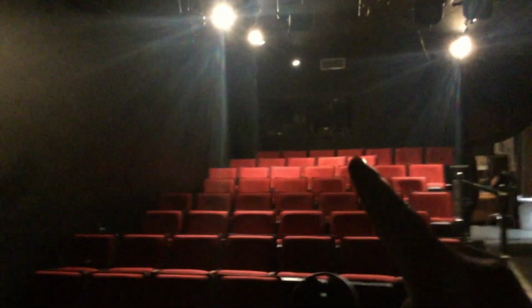So this is where the audience sits, and that's where the light guy sits. And this is where we act, sing, and dance. It's a little dark because they don't have the stage lights on. So here's the set of Rapunzel the Panto. Oh wait, I think I forgot to show you guys. This is where the piano is. I know it's dark, but this is where the piano is. So yeah, that's the tour.